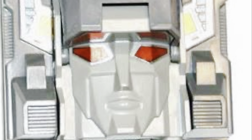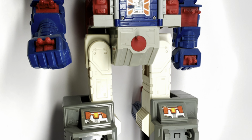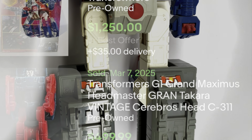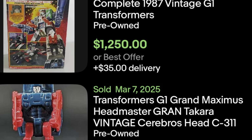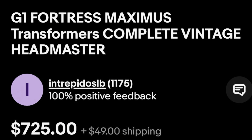Yeah, because scale matters, and that's not a bad thing to actually have. But is the toy actually worth it? For me, I've owned 2 of them in my lifetime. I've owned a body, and to pay $1,200 is astronomically, absolutely not the way.